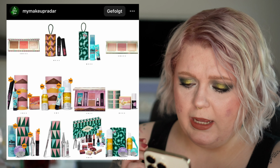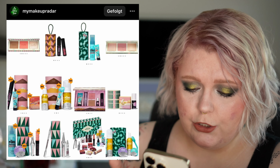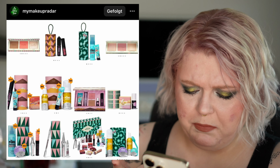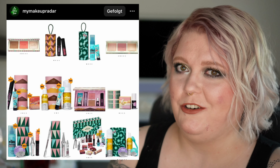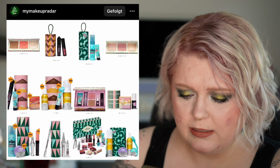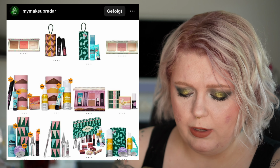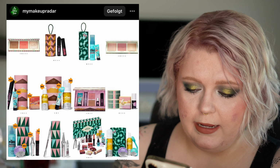Then we have a more like cleansing set that has primer, toner, deep retreat, the clean up and the smooth sip. I mean, the names are good, but big no for me again. Then a brow set. Yeah, brow wax, Gimme Brow, and the Precisely My Brow Pencil. No.